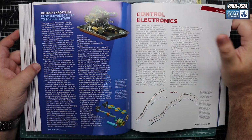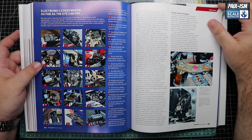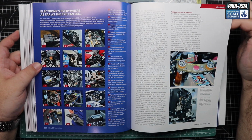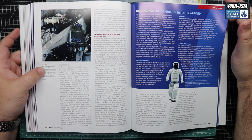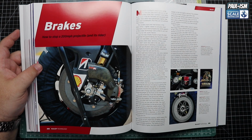Absolutely amazing. The control electronics. It's just on and on and on. Pictures, information, traction control. It just goes on and on and on. So 100% worth the money in my opinion.